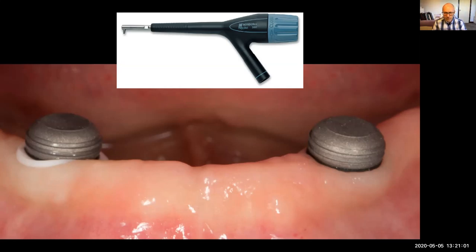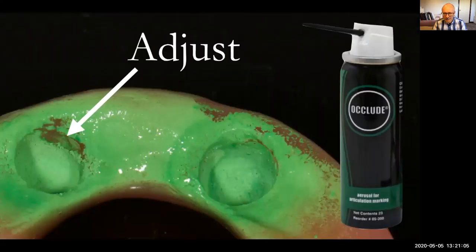The other thing that's very, very important at this point is I double check that the fitting surface of the denture is not rubbing on those housings, because I want the whole of that fitting surface of the denture just to fit passively over those abutments. I don't want it to scrape at all on those. So I use Occlude here. It's that powder spray that I love using for partials. Use loads of it for removable pros. It's brilliant.